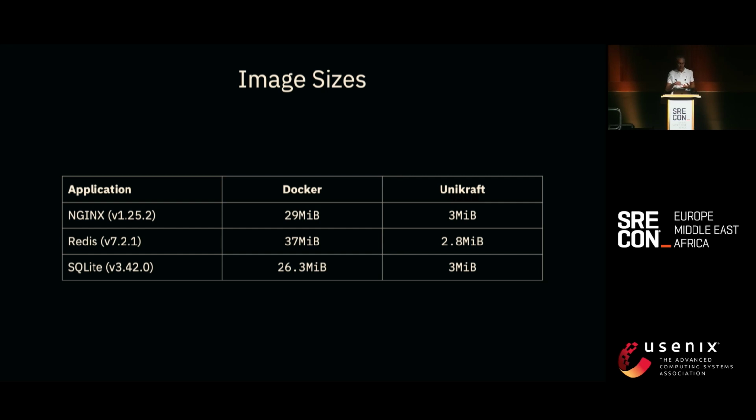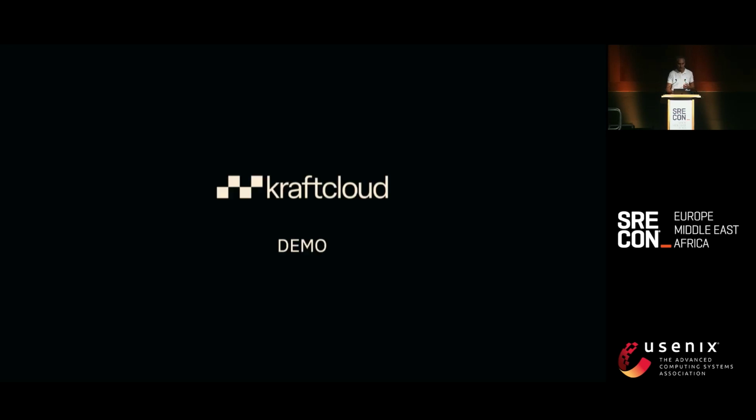And then final comparison of image sizes, in this case against Docker, and you can see also there's an order of magnitude reduction. Okay, so a little demo.